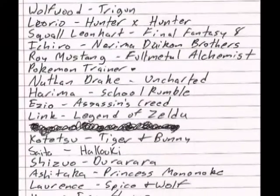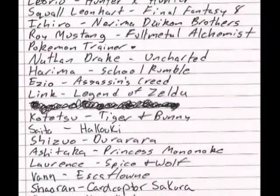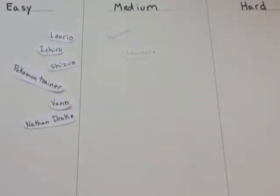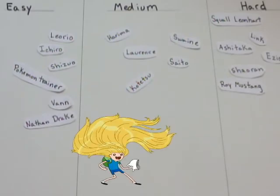In our example, we see that the test subject has listed several characters that wear suits. Because these can easily be found in thrift stores or local shops, they would be moved to the easy column, whereas the characters with the more detailed costumes will be placed in the remaining columns. Other things to consider would be the character's hairstyle, or if they have an iconic prop.